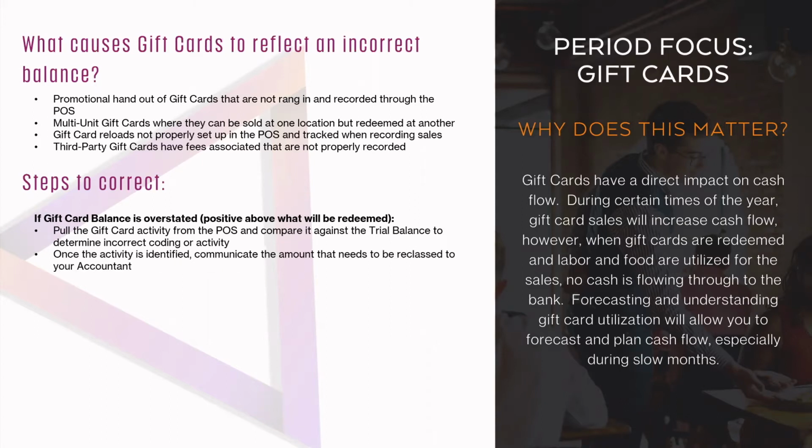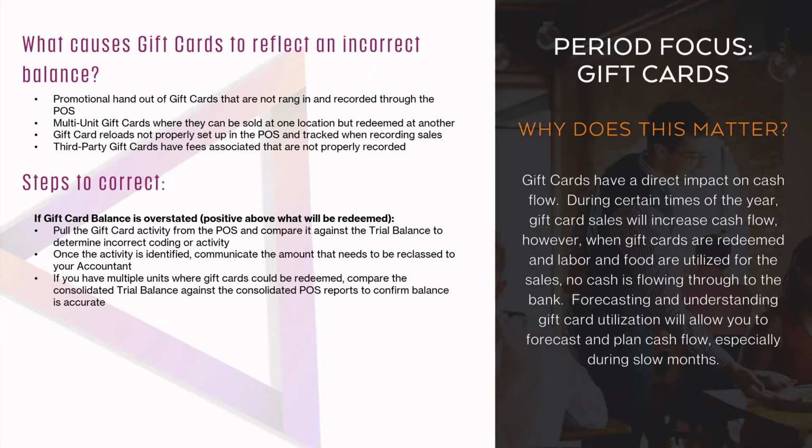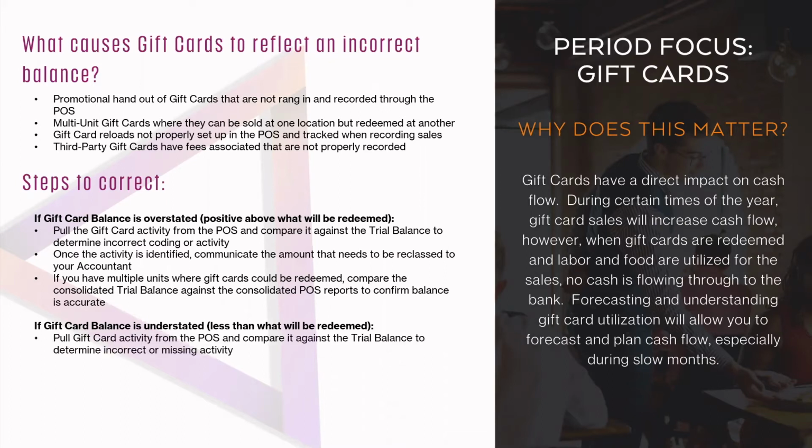Once you identify the activity that is incorrect, communicate with your accountant to enter the journal adjustments. If you are a multi-unit concept, you can run a side-by-side balance sheet to get the total liability at each location and compare it against the totals from the POS report. If the balance is less than what will be redeemed, you should pull the trial balance and the POS totals and compare them to isolate missing or incorrect activity.